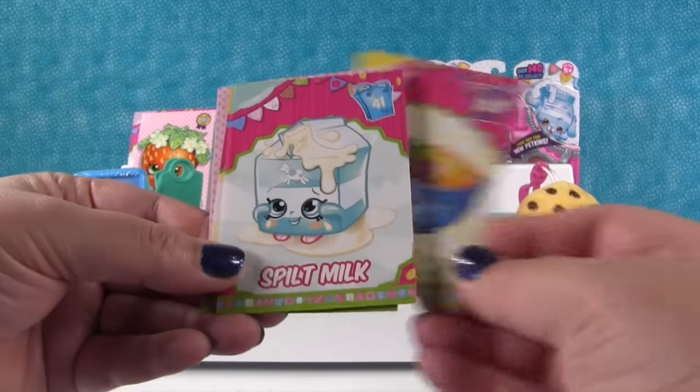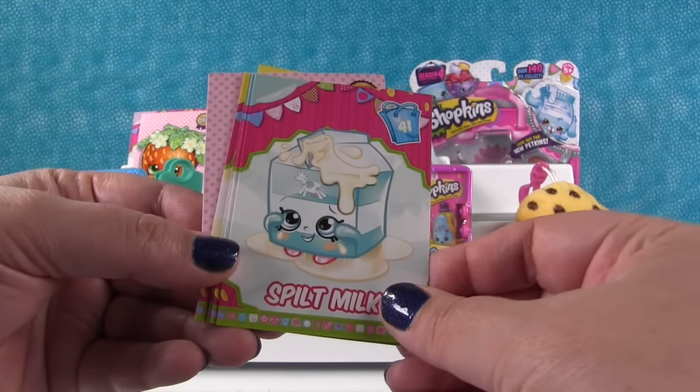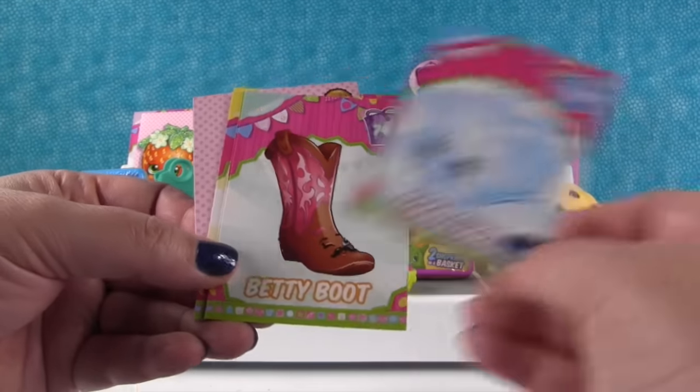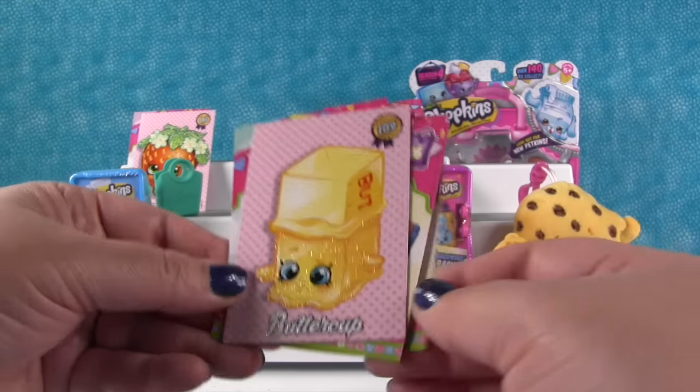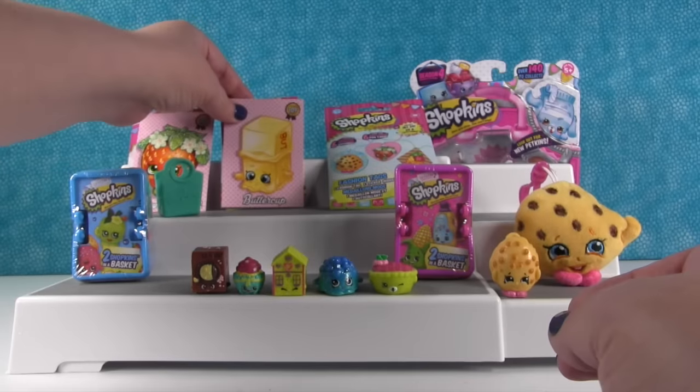Melting. Fifi Fruit Tart. Spilt Milk. Awesome. Ooh, Cool Cube. Betty Boot again. Pineapple Crush. Mini Muffin. And then our special glitter one.